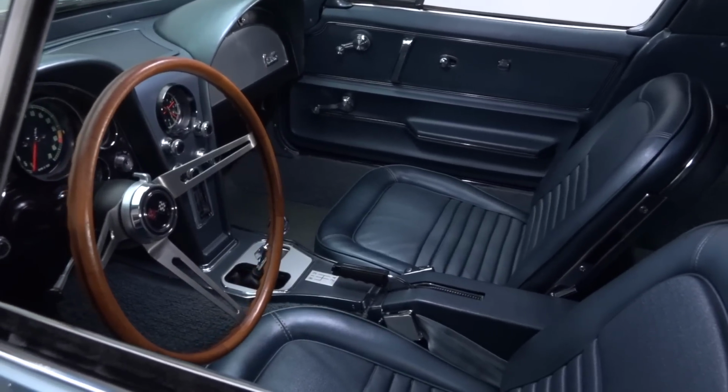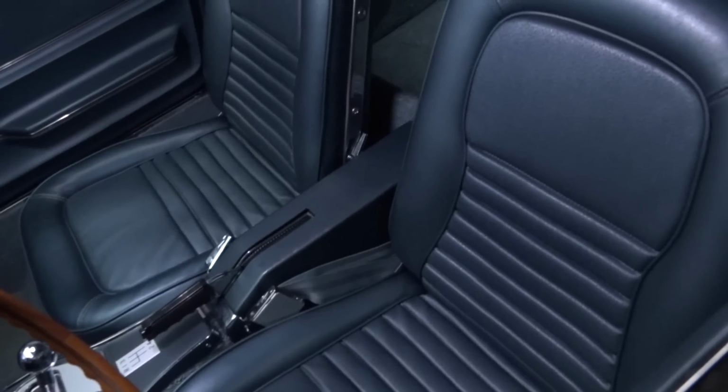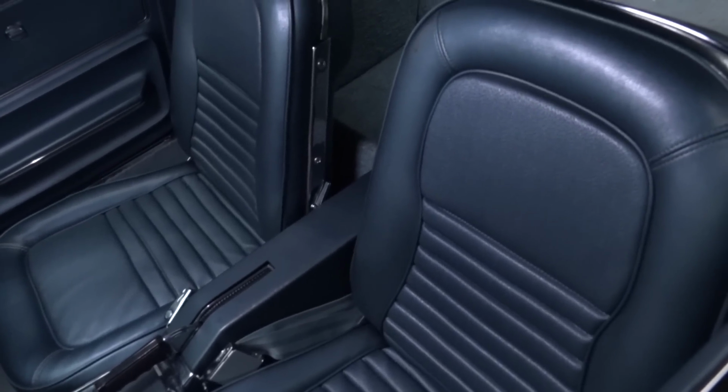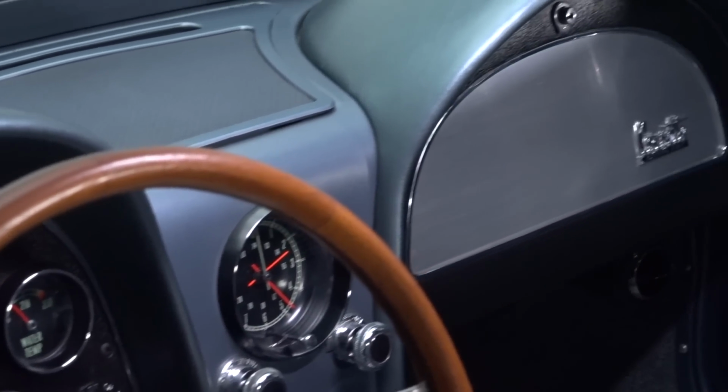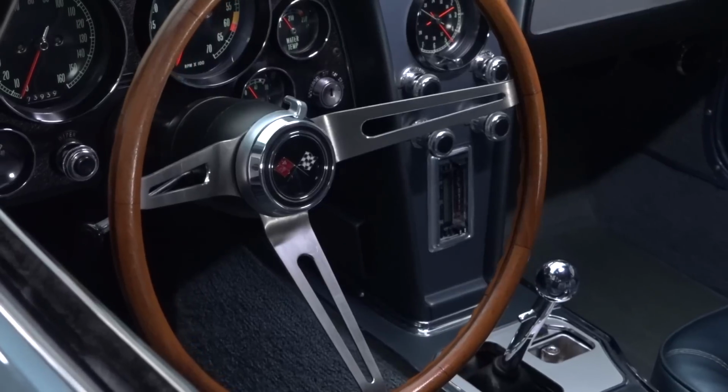Inside, class is the name of the game, as correct teal blue vinyl creates a stylish complement to the car's elegant paint. A two-tone dash founds vintage air conditioning next to direct fit audio that's funneled through Pioneer speakers, and the driver sticks to the curves through a teak steering wheel and a polished shifter.